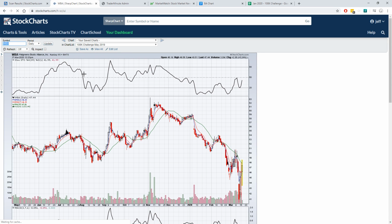Walgreens, WBA, here with an upside crossover. This is one that had an upside crossover back in March, but hit a new low. So it isn't going to be a trigger there today.